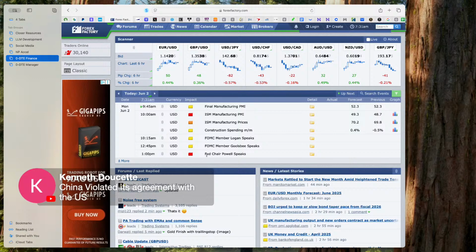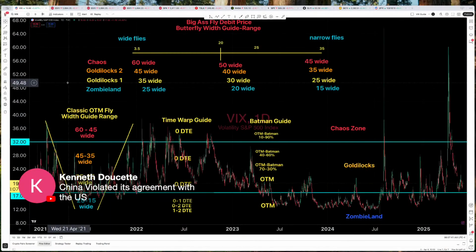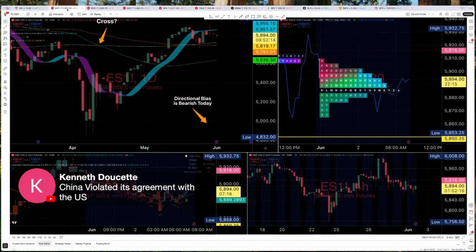But we have Powell speaking at 1 p.m. That's got to count for something, huh? So yeah, today might be one of those undercover moments for these seed trades. So maybe a trade that you put on this morning, hopefully it's going to happen within the next week or 2 weeks. It might be today. You don't know. So let's go back to the charts, and we'll continue our 0DTE analysis.